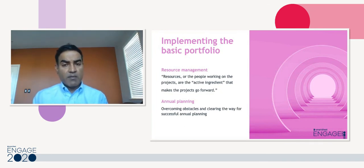So annual planning is a way for everybody to come forward, connect as a group, put all their needs and capacity on the table, and then for the organization to decide as a group what is the best basket of projects that the organization should be doing next year.